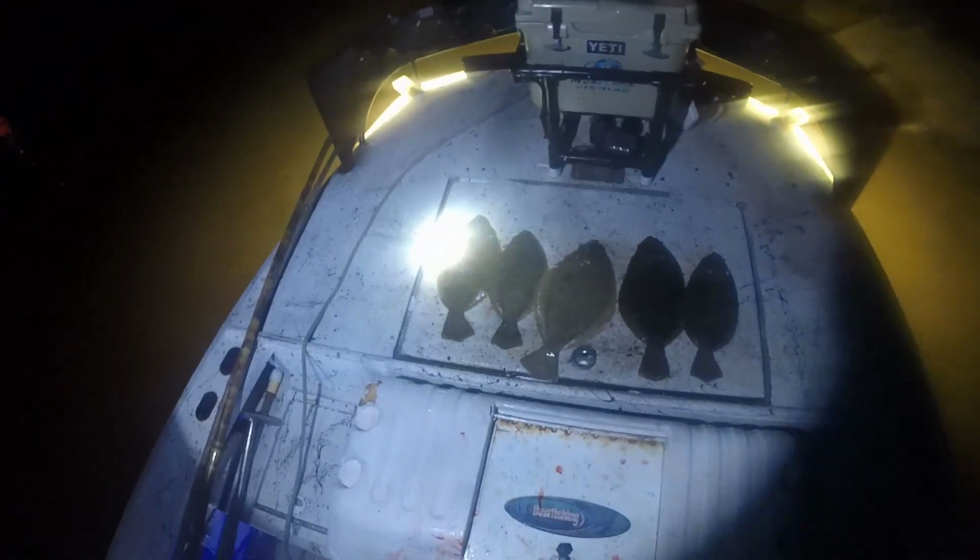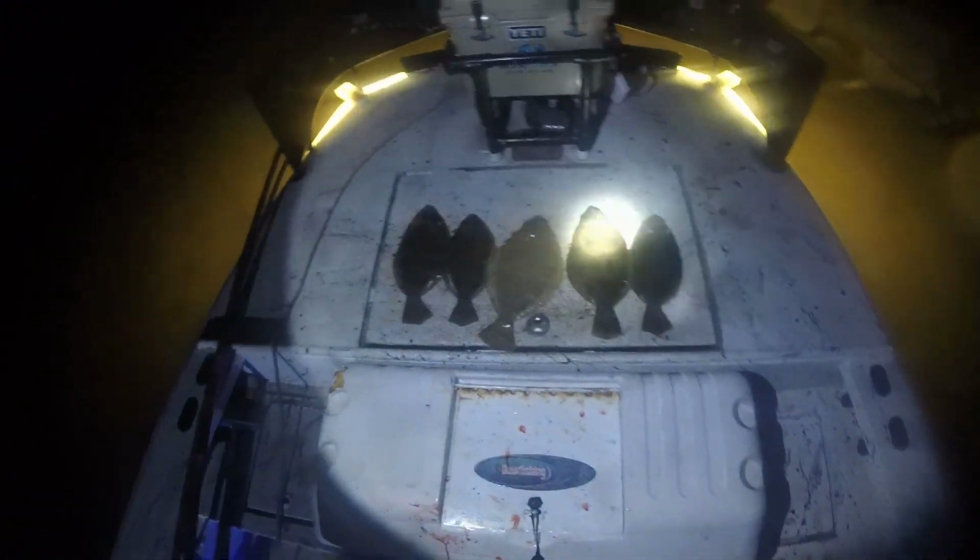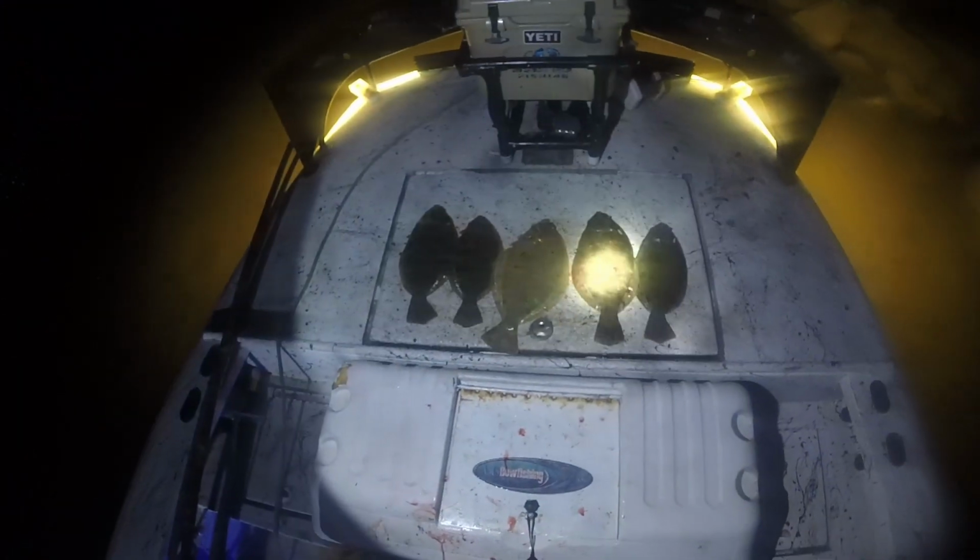Guys, there you have it. Five Alabama flounder, Bayou La Batre, Alabama.